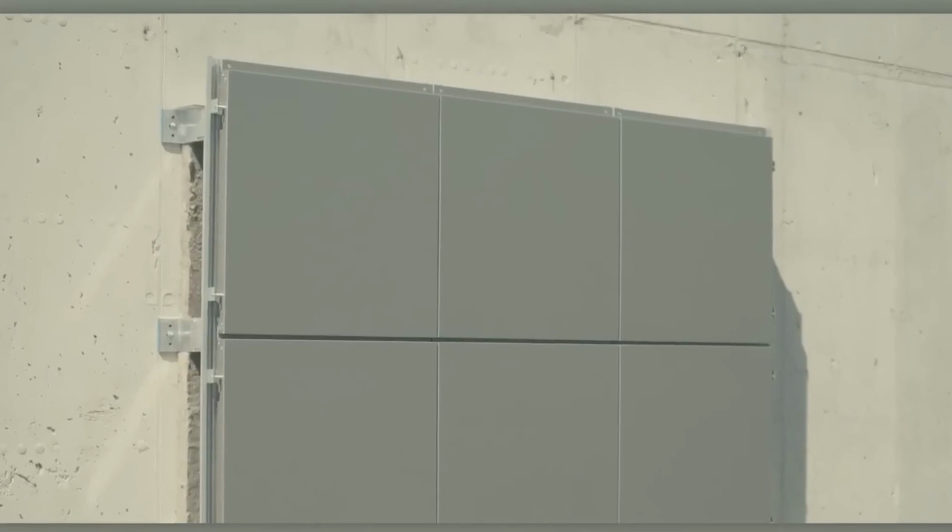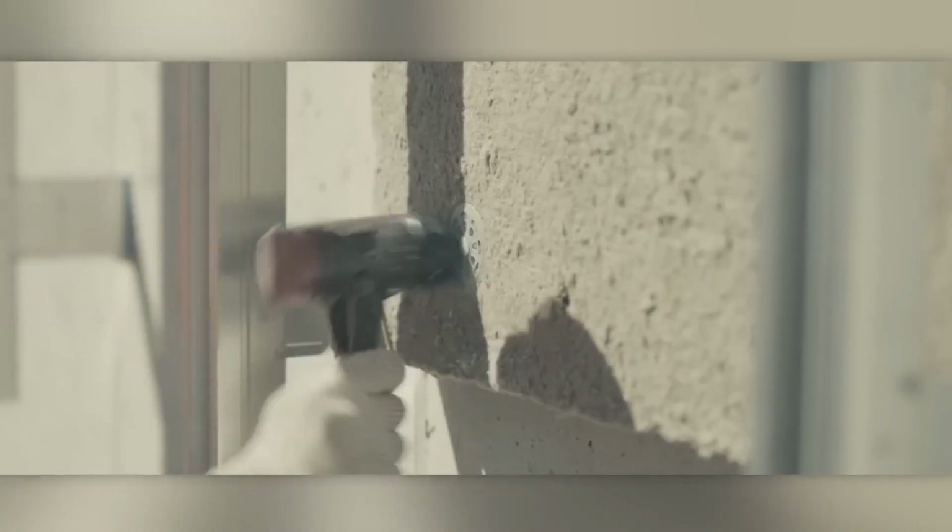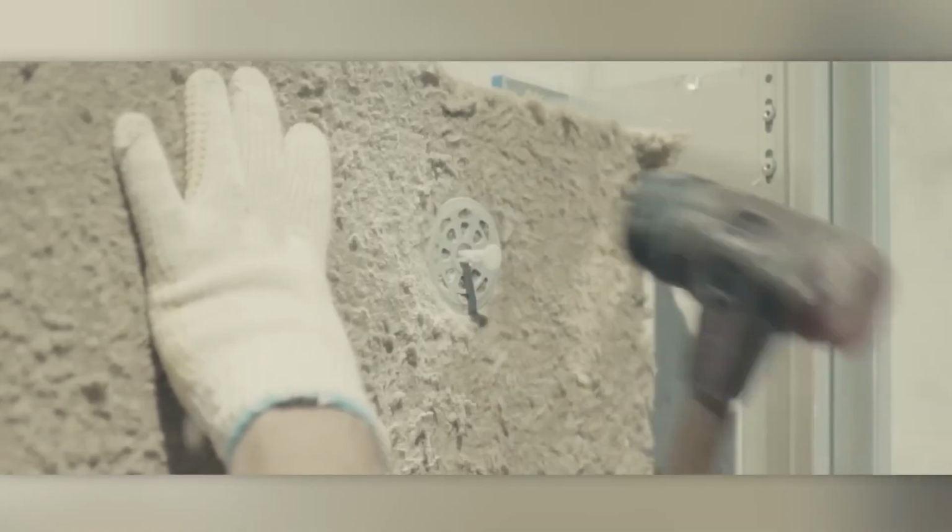Number 6. Edelbond. Edelbond panels are no ordinary building material. They are sandwich-type panels comprising a non-toxic polyethylene core firmly bonded between fine aluminum facing and backside sheets. This unique composition makes Edelbond panels not only durable but also incredibly versatile in terms of design and application.